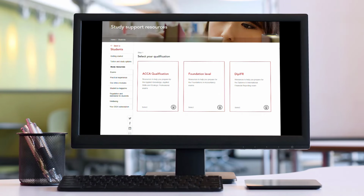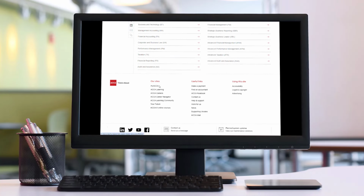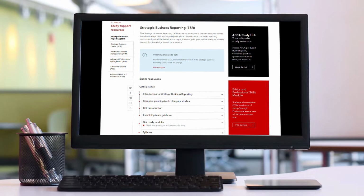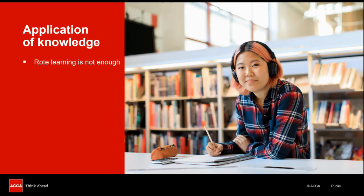You should make use of the SBR exam resources in the Study Support Resources section of the ACCA website. Some resources are applicable to all SBR exams, and some are specific to particular versions. Rote learning is not enough to pass the SBR exam. Good technical understanding needs to go beyond rote learning the rules of the standards.